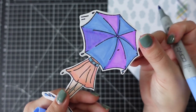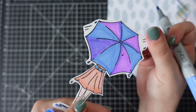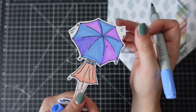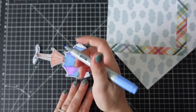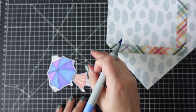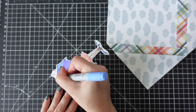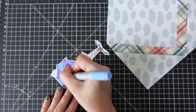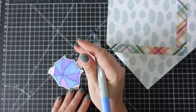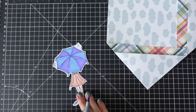Yeah, I'm happier with the purple after I've gone over it with the blue. So you can see the difference. I think the petal's too vibrant. All right, perfect. And I think the colors are then suitable to go with this. We will see.